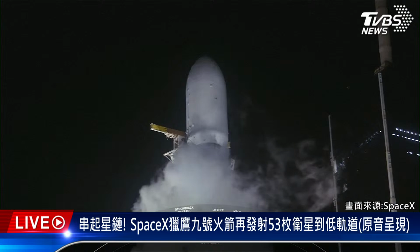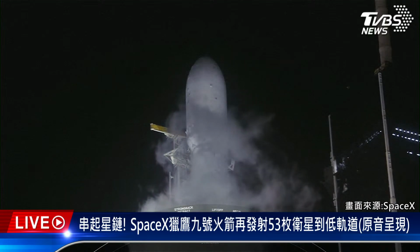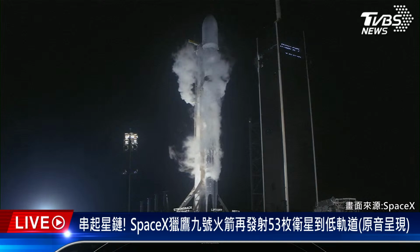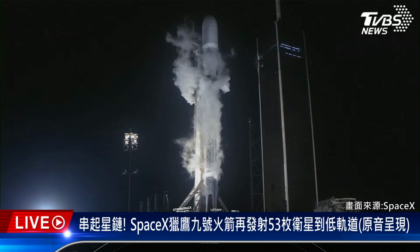About 5 seconds, we'll head up into startup. Falcon 9 is in startup. I heard the call out for startup. Let's listen in for the launch director to give final go for launch.